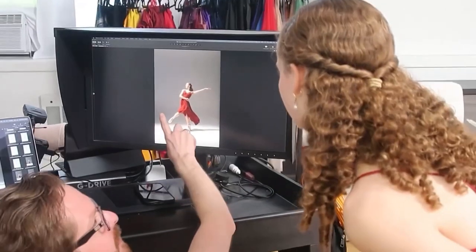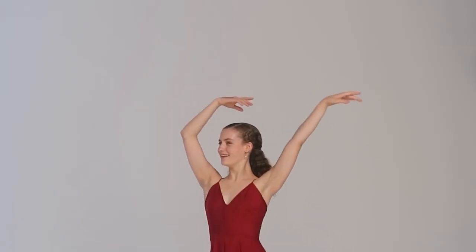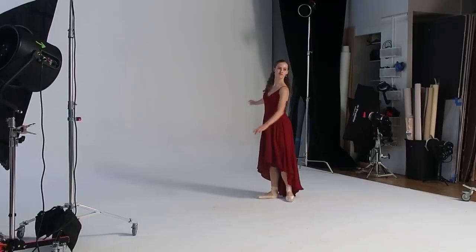She really cares about each dancer, each client. She was always telling me, like, what is your expression? What's your epaulement? We even made up little stories for each pose, which I thought was so cool, and it really helped me connect into what I was trying to portray.